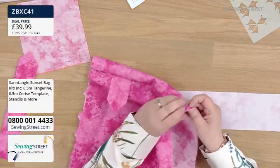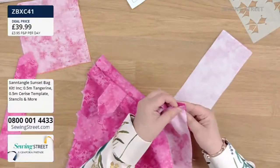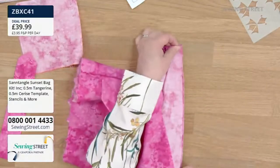Look, move this side out of the way. You see, I've got that one there. I'm going to put that on top of that one there. Okay. And then if I work all the way along, I'm still working on a flat space. Okay, so I'm just going to stitch that.